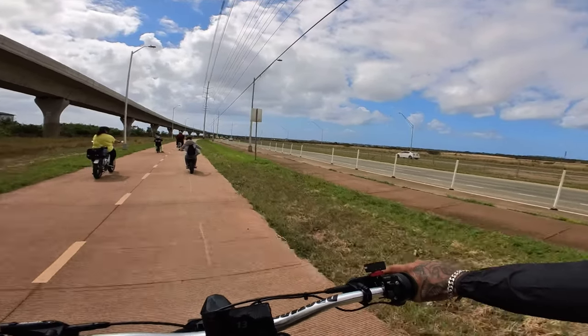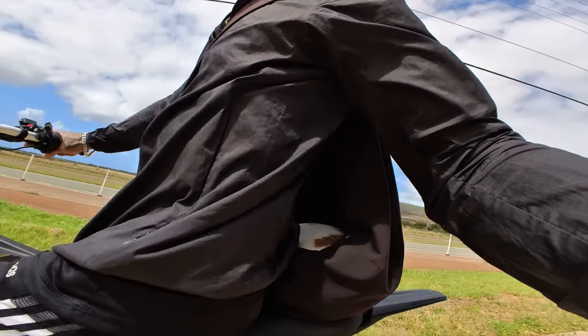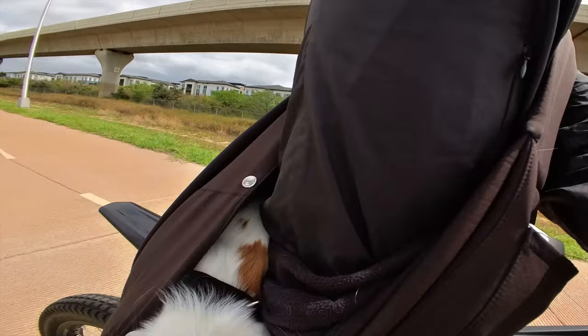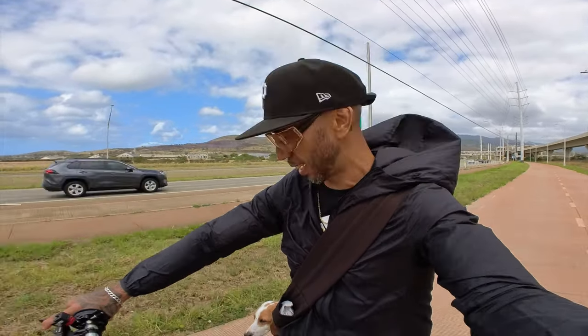And I like it so far because let me show you guys. Wheelie's able to sit on the back of my seat, so I don't have to support his weight. So that helps out to have a bigger bike like this. Good stuff, huh?